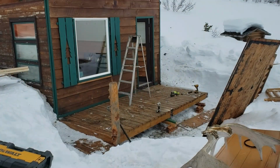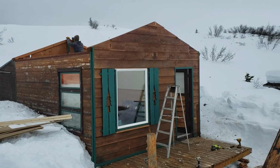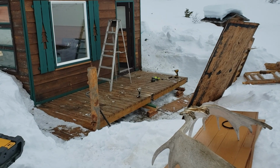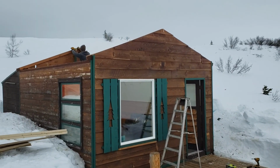All right, this is definitely not the best these cabins have ever looked. But sometimes you gotta tear off the old nasty stuff, even though it might have looked okay, to get things looking even better. It's about to look sharp.